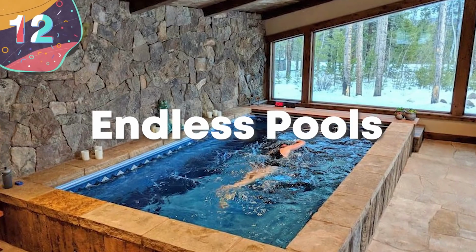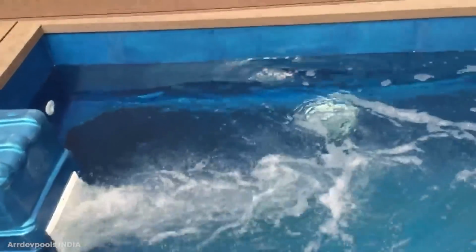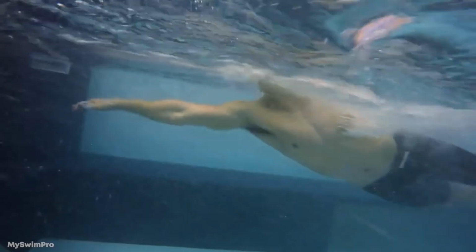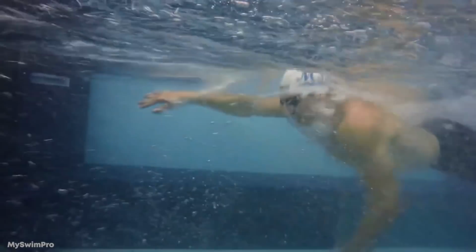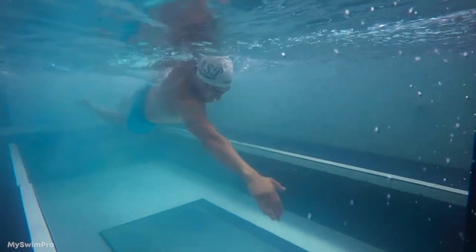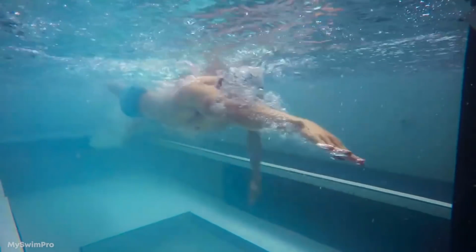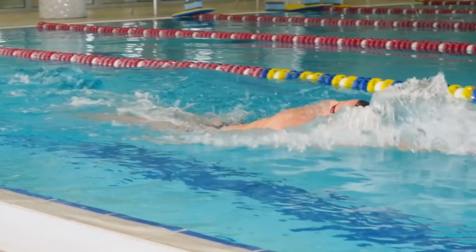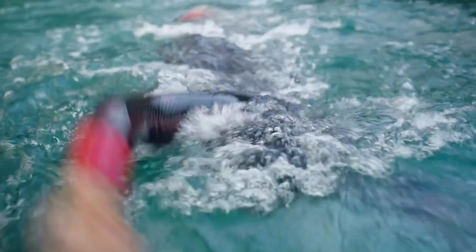Number 12. Endless pools. While most pools are stagnant, endless pools kick things up a notch by allowing you to swim in them forever. In essence, an endless pool is a lot like a treadmill, as it allows you to swim in one place while the water pushes you back to keep you in one location. Used by high-level athletes around the world, they allow you to work on technique without having to worry about moving through the water, turning at walls, or yielding for other teammates, making them by far more immersive than simply practicing drills up and down the pool.